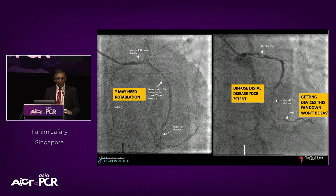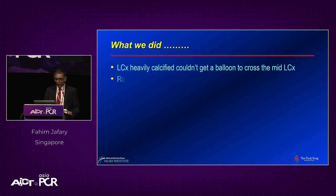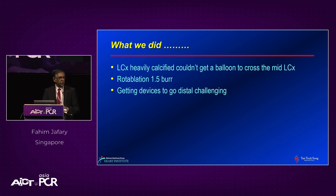And so we went ahead and put in a wire and then ballooned up here and nothing would go. A 2.0 balloon wouldn't cross, and I truncated the number of slides because I thought we had to keep this short. A 2.0 balloon didn't go, a 1.5 balloon didn't go, and even a 1.0 balloon had a hard time. So at that point then, no choice, picked up a rotablation burr and burred into the vessel proximally.